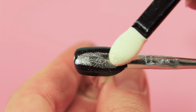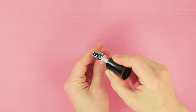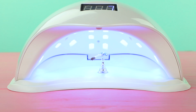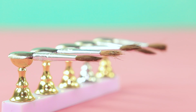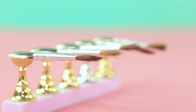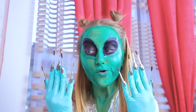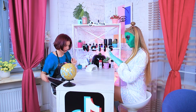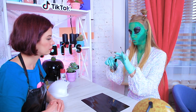Rub in silver dust after the layer dries. Secure it with a top layer and dry it again. Glue brushes to all the press-on nails this way. Space nails with brushes. What an unusual design. The important thing is it's very useful. Now our alien guest can paint her galaxy with her nails.